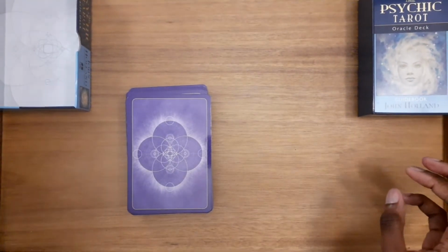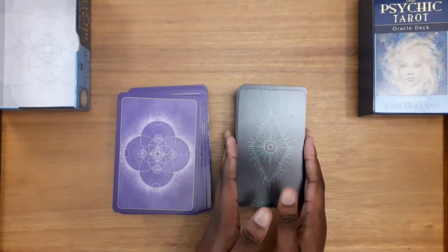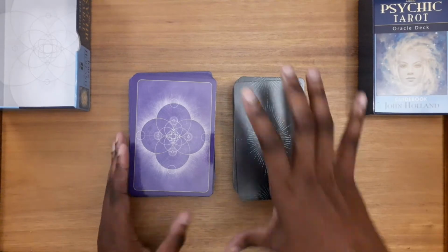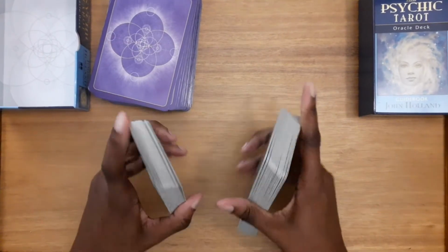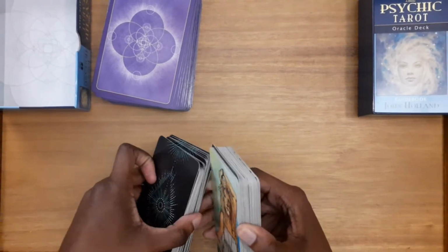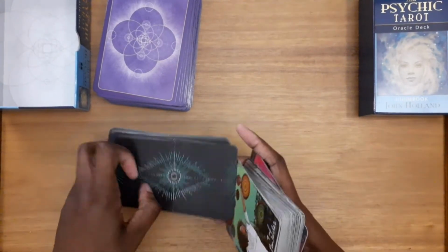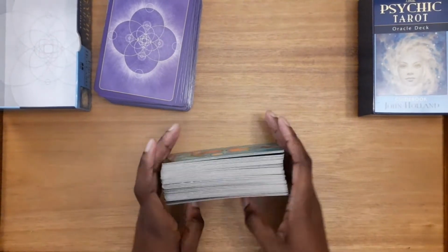For comparison, I've already done a review on this deck. This is the Light Seers Tarot deck, if you want to check that out. But for comparison, see, this deck is a little bit more narrow than this one. This is a bit wider. And let's see if I can do it. This is always a bit tricky for me. Okay, so comparison shuffle. Yeah, you get bigger chunks with a narrow deck, at least for me. Yeah, I'm about to lose all my cards here on the floor. And for the horizontal shuffle, that's pretty much the same.